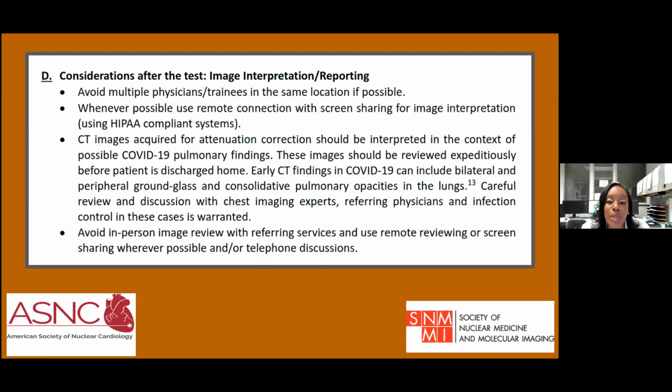Now, with regards to image interpretation and reporting, what's very important here is in the era of social distancing to avoid multiple physicians and trainees in the same room as much as possible. And you may even be able to review these studies remotely through teleconferencing and screen sharing for image interpretation. And of course, make sure that these systems are HIPAA compliant if you're sharing the screen with the rest of the trainees or physicians in the institution.